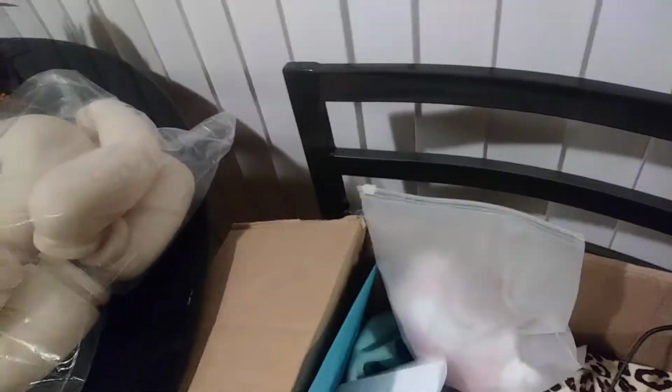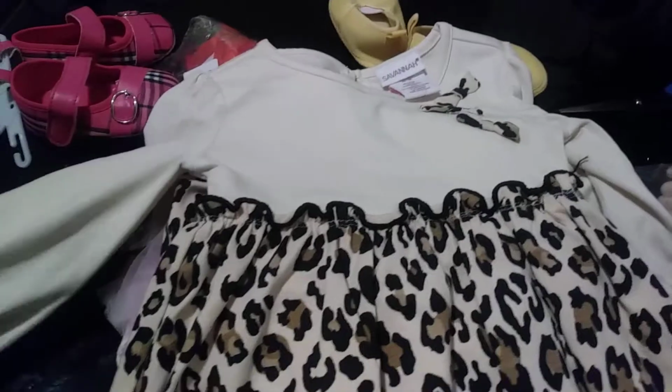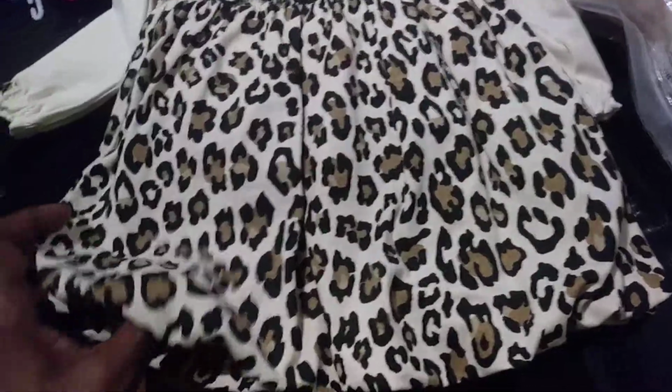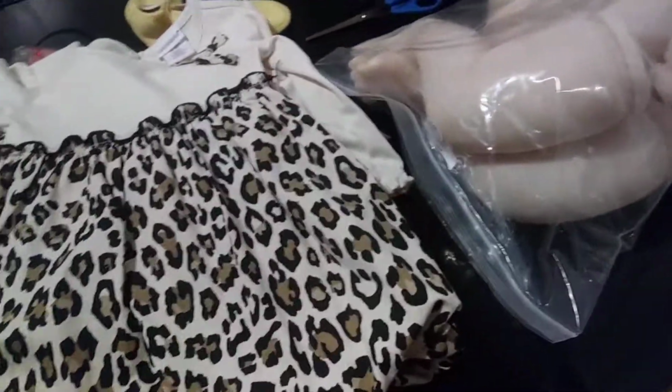Oh, this is cute. Some leopard print, guys. Those are the little booties. I mean, the little panties. And this is a 12 month, I'm sure. This is for Layla. Isn't that cute, guys? Look at here. That's like an ivory color with the leopard print. Look how it's made at the bottom. Ain't that cute? So it's fitted, like balloons, fits to you almost like a little romper. I don't know what they call it, I know there's a name for it.